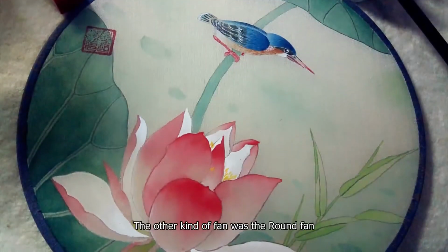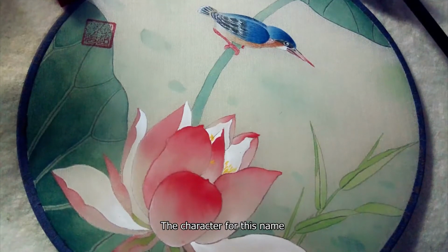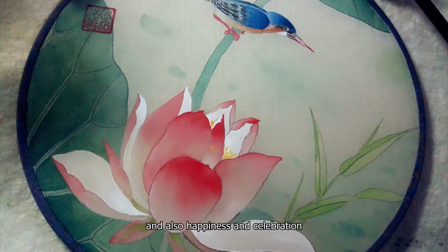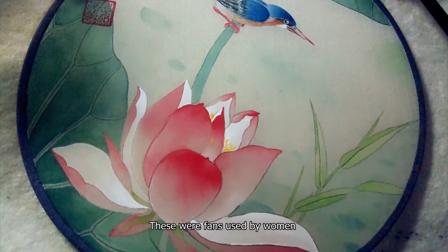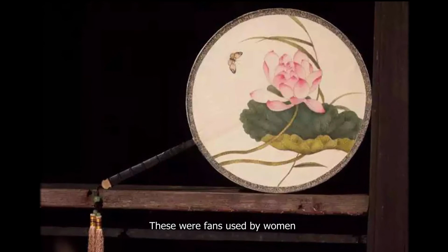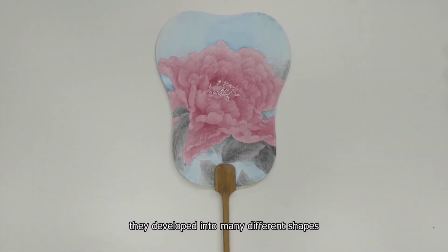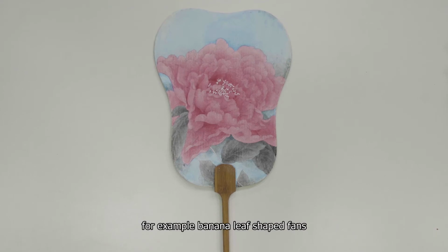The other kind of fan was the round fan. The character for this name literally means to unify, and also happiness and celebration. These were fans used by women, and from the original round shape, they developed into many different shapes. For example, banana leaf-shaped fans.